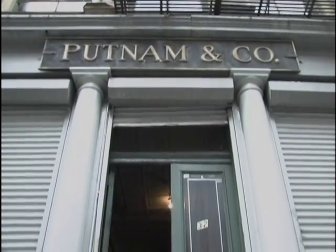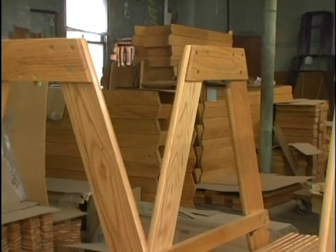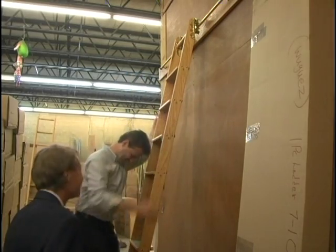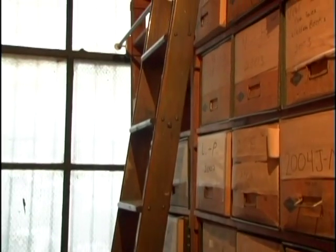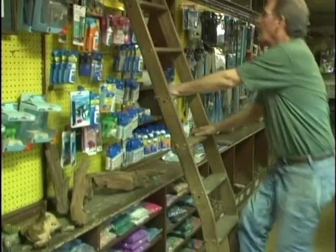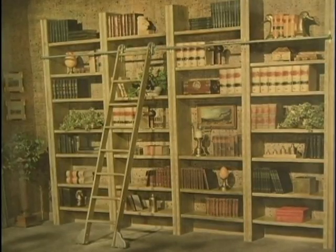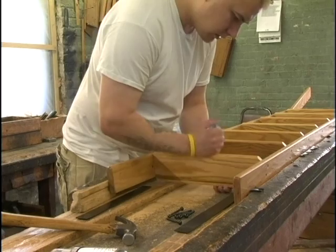The Putnam Rolling Ladder Company, as you've probably guessed, makes ladders. Extension ladders, step stools, all kinds. But their bread and butter is their classic rolling ladder number 1. A design that hasn't changed since 1905. Putnam Rolling Ladder is a custom-made ladder, one at a time, for usually a customer's home, library, or their wine cellar, or a loft. There's very few rolling ladder companies.